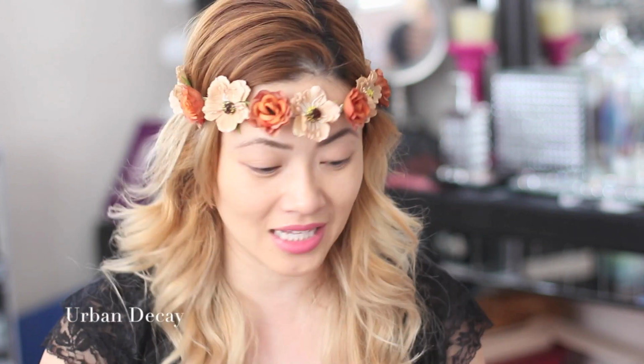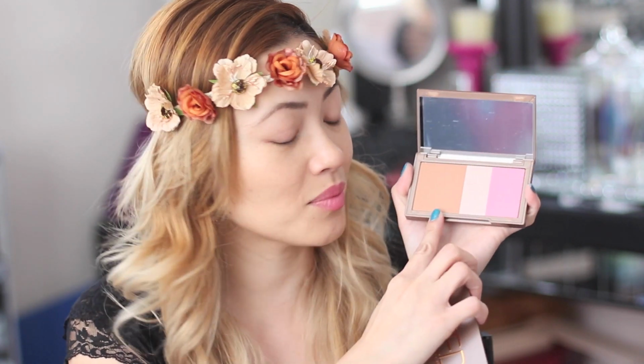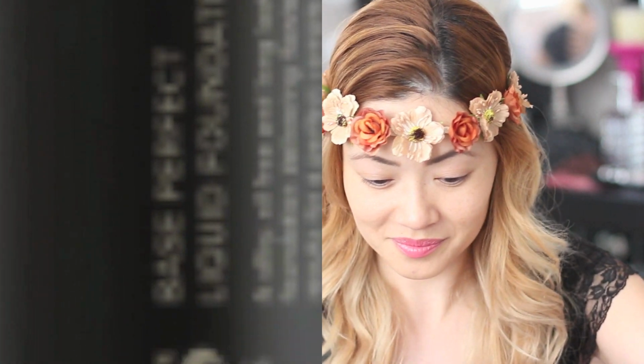So the very first thing is the new Urban Decay launch, and these are the two Naked Flush palettes. They came out with 3. I have 2. So I have Native, which is a pink, a highlighter, and a bronzer, and then the other one is called Streak, which is a coral, a highlighter, and a bronzer. Both very, very gorgeous. So I don't really have any makeup on except for my gorgeous foundation.